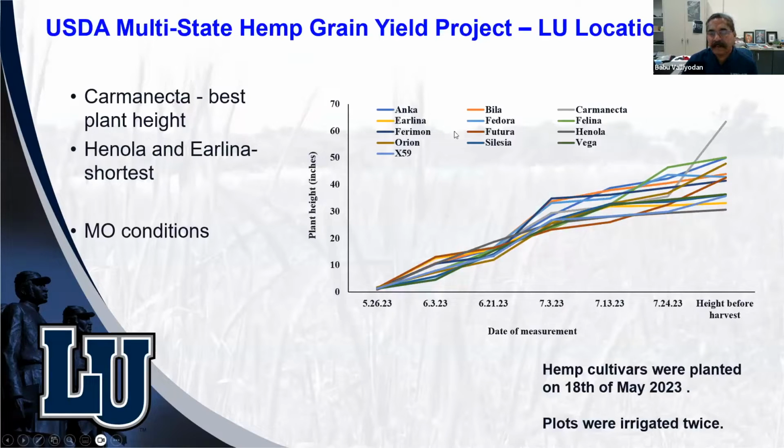Out of the 13 grain and dual type varieties that we screened, we can see the plant height. We found Carmenecta, the one dual type, had the best plant height. Henola is the smallest one under the Missouri conditions. We planted them on May 18th, and we harvested at the end of August and early October.